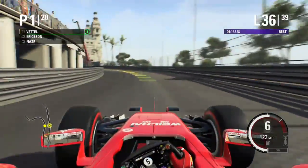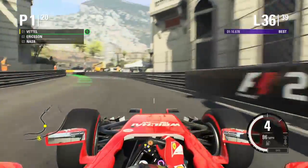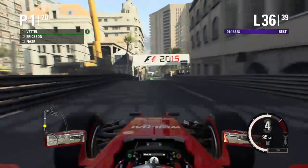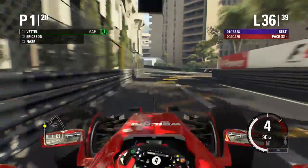This has been a manic Grand Prix. This has been the most Monaco of Monaco races. I just want to finish it now.